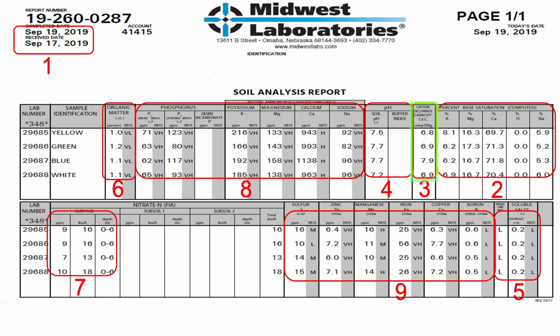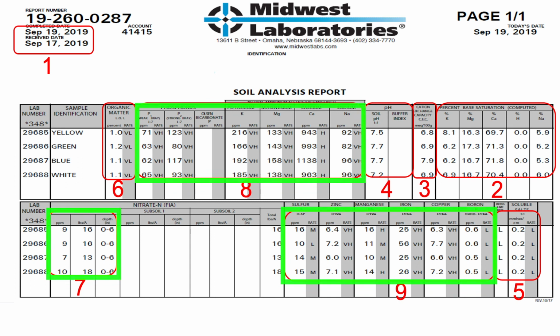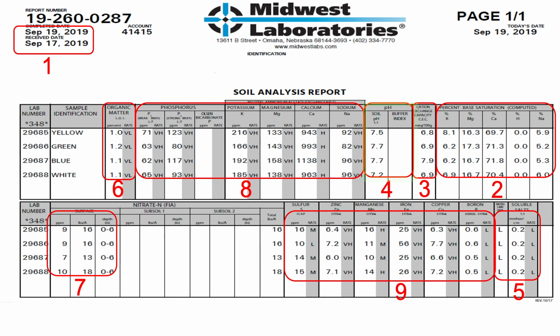Next, we convert all of our individual nutrient values into a pounds per acre basis to support our recommendations that require a pounds per acre value for our nutritional inputs. Computing these elements will help us understand the impact that specific imbalances have on our pH. And lastly, we need to assess the levels of organic matter and soluble salts, as they will have direct impacts on nutrient and water availability to the plant.